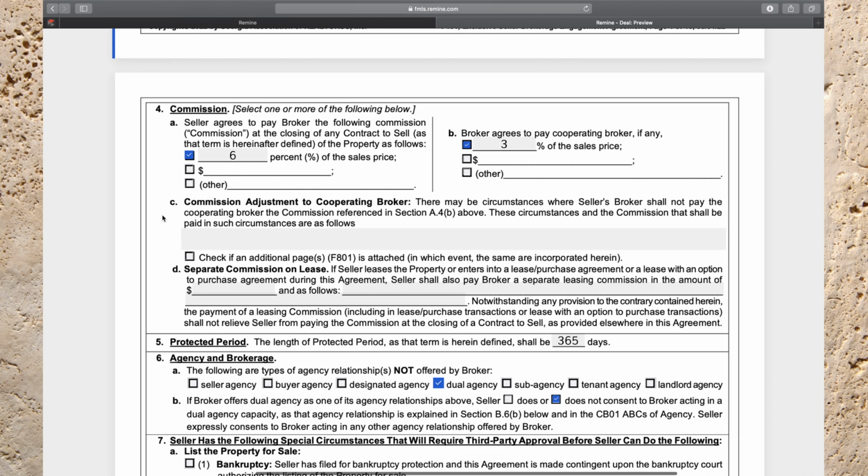If that is the case, it would need to be spelled out here in 4C. Perhaps the commission will be less if the listing agent shows the property because the buyer's agent is unable to do that. That is something that sometimes we will see in the MLS. If that is the case, it needs to be very clear here. The seller would need to know about it and agree to that. It would also need to be clearly disclosed in the MLS.